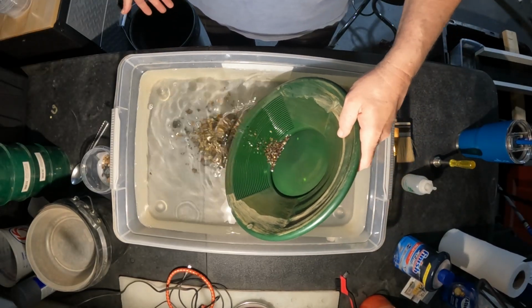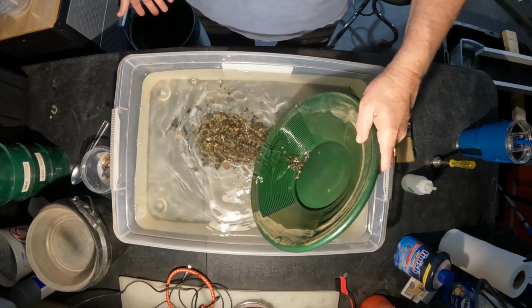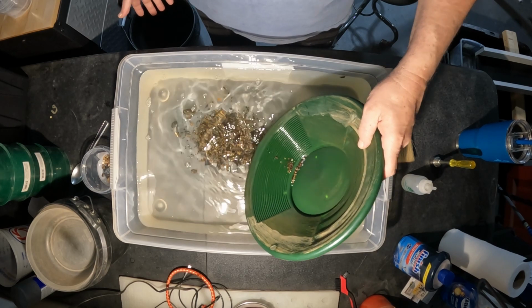But yeah, this is a guaranteed gram bag of gold. Even though this stuff is from Alaska, it was mailed to me from Mississippi. That's pretty gold right there. There's 2 pieces of gold right there. Pretty good sizes.